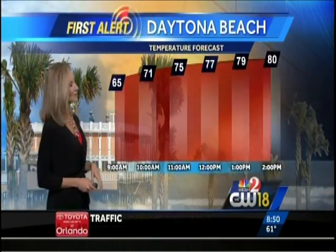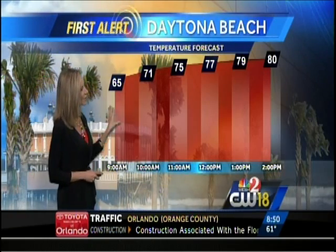In Orlando, it is now 64 degrees. As the temperature climbs, the humidity levels will drop, so it is going to be a dry afternoon. Now here is Daytona Beach. Look what happens with our temperatures. By the time we get to lunchtime, we will already be in the upper 70s approaching 80, and then our high today at Daytona Beach will be 80 degrees.